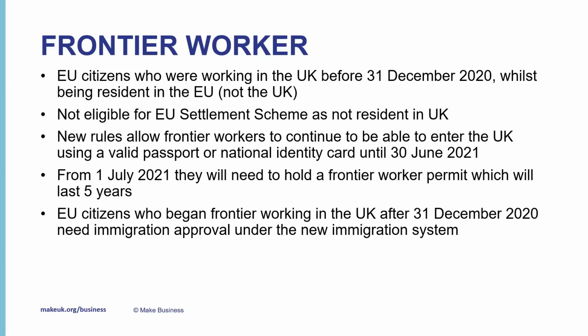So a classic one might be a non-Irish EU citizen who's living in the Republic of Ireland, but occasionally working in Northern Ireland, or a French national who travels to work in London on a regular basis. A frontier worker will be able to continue to work and travel to the UK until the end of June, just using their current passport or ID card. But from the 1st of July, they will need to have got themselves a frontier work permit, which will last for 5 years. It's free, it's a fairly straightforward application.